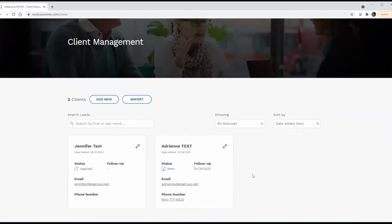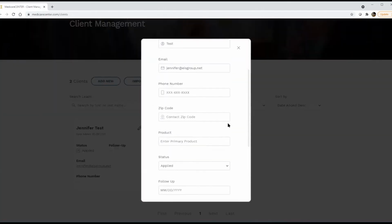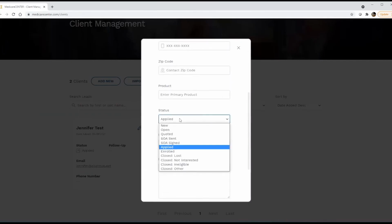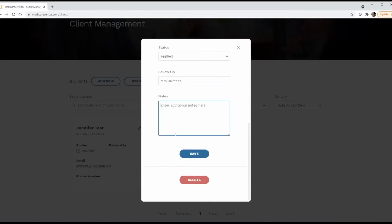So as of right now, this is basically all it offers, which is kind of like just a Rolodex: first name, last name, email, phone, zip, primary product. It does offer the status of what your client may be at. You can set yourself up a follow-up date, and then of course it lets you do additional notes.